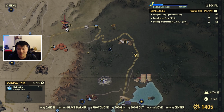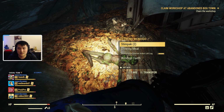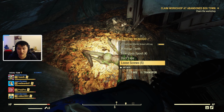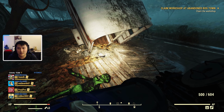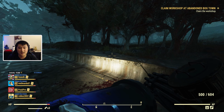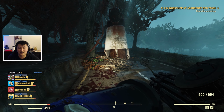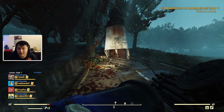It's going to be right down here south of Abby's bunker, and you can see in their inventory that they drop loose screws. So this is a really quick and easy way to get Wendigos outside of the Earl event. Just come to this tree, and this is the spawn location, to my knowledge, according to my research, that has the chance of spawning the highest amount of Wendigos in one area.